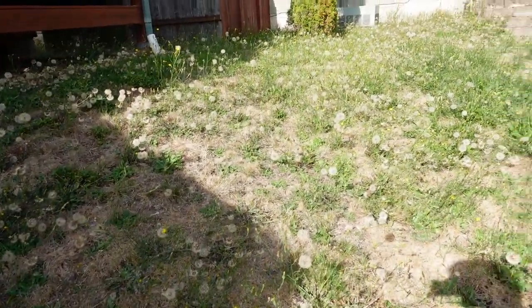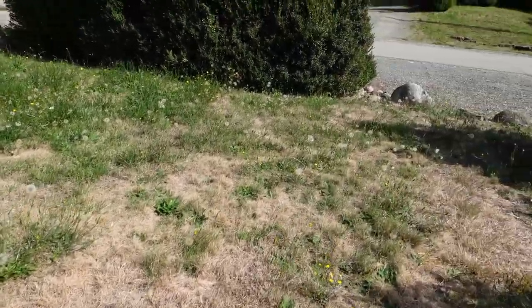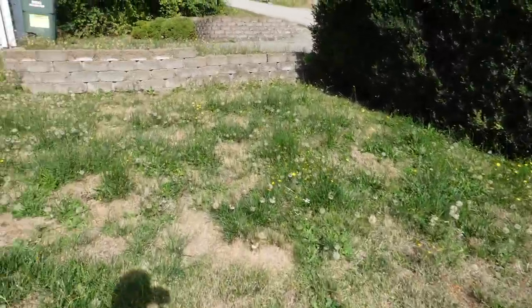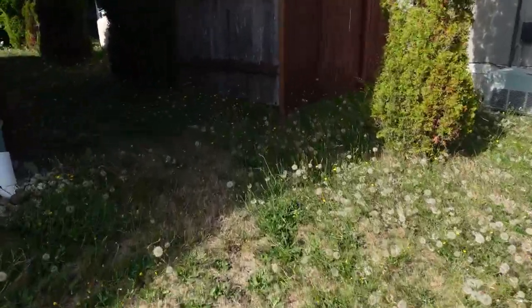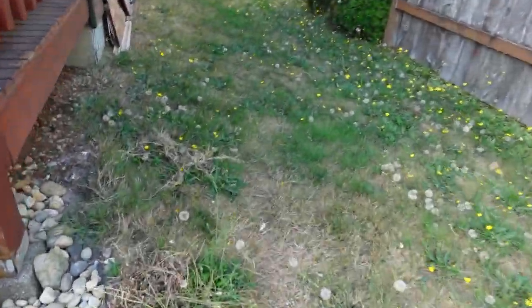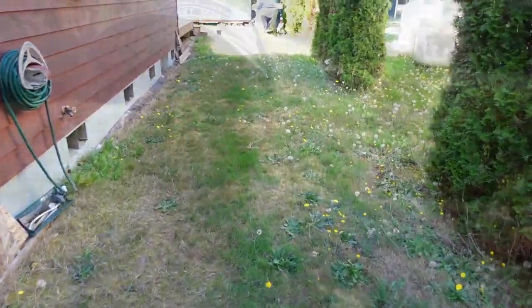As you can see, the dandelions are blooming. It's gonna probably be one of the last mows of the season, hopefully. But we're gonna get through this, get all this stuff mowed down, get it looking all right. Been doing a little weeding out here, but let's get started on it. Like usual, I'm gonna set you guys up here on the deck, give you a little view of the grass as I fire up that mower and get going. So let's get started.